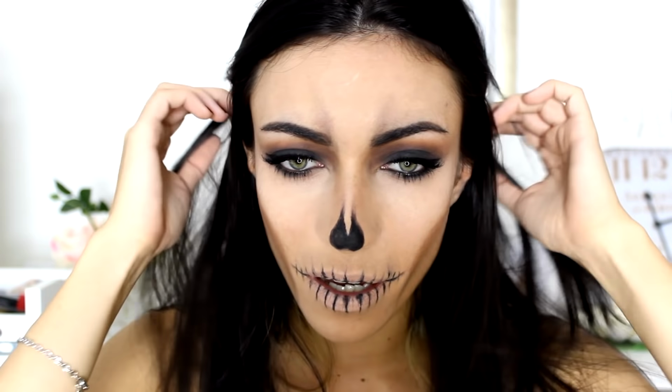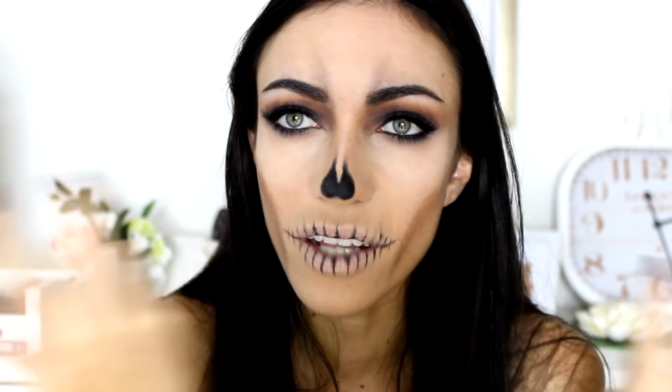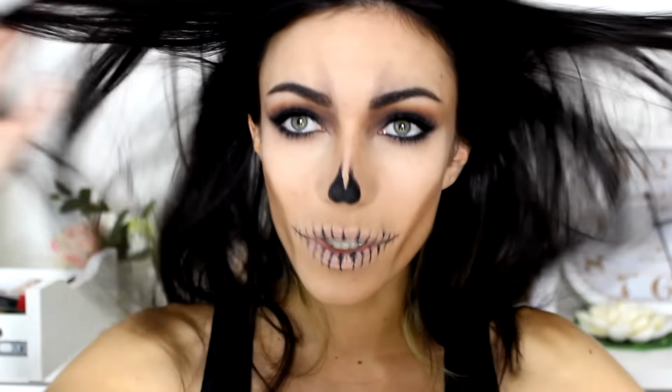But this one doesn't involve any face paint, it's more just eyeliner and little contouring games, and basically you just throw on a very smoky eye and then do the lip thing and the nose, and that's it. So yeah, it's really simple, really easy, and you don't need any costume for it. You can just wear whatever you want with it because the focus and the attention goes to the makeup. So if you want to see how I created this, then keep watching.